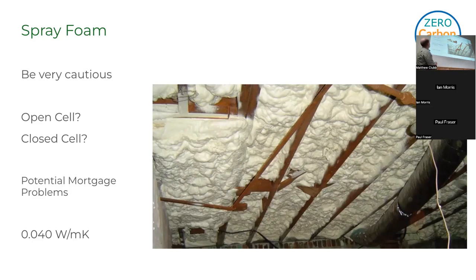Next product is spray foam. I'm sure some of us know people who've had this done, and I'd just say be very cautious. There are two types of foam: open cell and closed cell. The stuff you get in a squirty can is normally closed cell, which means it doesn't let moisture through, so it will trap moisture behind it.